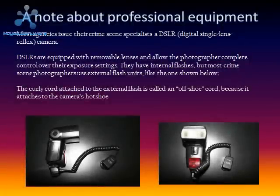Here's a little note about some professional equipment that we use as crime scene specialists that you're probably not going to have access to, but I want you guys to know about it because you're going to run into it once you become crime scene investigators. So most agencies issue their crime scene specialist a DSLR, and DSLR stands for Digital Single Lens Reflex Camera. And these are a bit bulkier, and they are also equipped with movable lenses that allow the photographer complete control over their exposure settings. So they have manual mode, they have time value or shutter priority mode, aperture priority mode, you can change your ISO, you can change between macro and regular photography. You have a plethora of options that you can use.